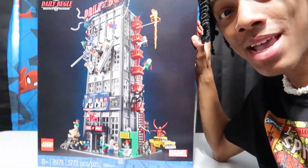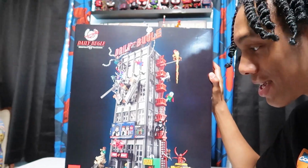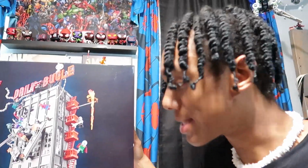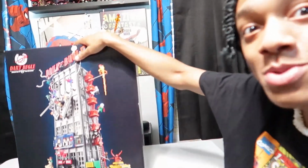And when I found out that this is one of the biggest, not just Spider-Man sets, one of the biggest Marvel sets they have, because don't get me wrong, the biggest set I believe is the Lego Millennium Falcon. I'll get that one day and for sure make a video on it. But in the meantime, for them to make a Spider-Man themed Lego set and it's the biggest, see 18 plus, there ain't no kiddie age on this. I had to get this thing. But yeah, it was $300. I would say it's well worth it.